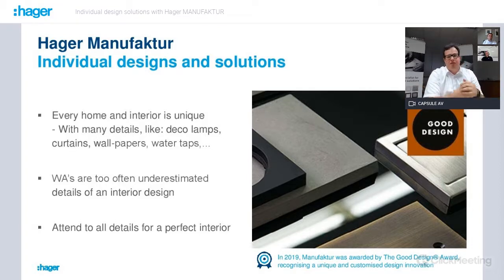But when do you really think about the design of the switches and the sockets? To be honest, that's absolutely an underestimated design detail today, I think. And that's something we like to change. So I want to ask you really to think about all the details.